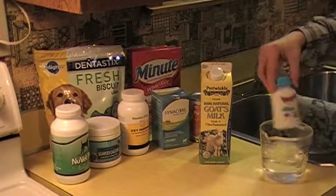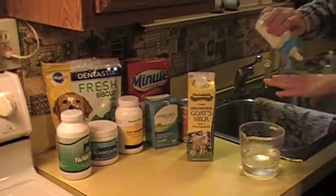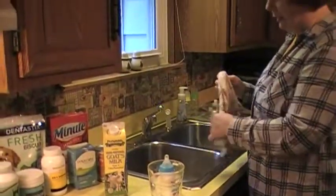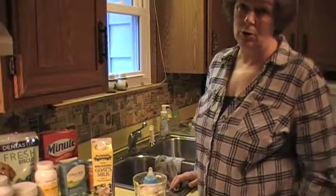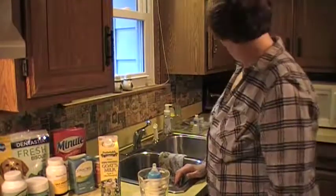This is going to take a couple of minutes, and just like with a baby bottle, just squirt it on yourself. Make sure that it's the right temperature. Not too hot, definitely not cold. Their stomachs can get really uptight about cold milk.